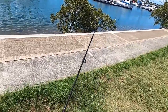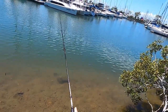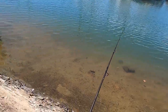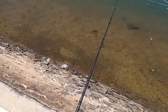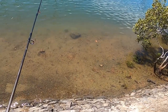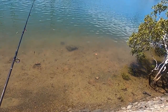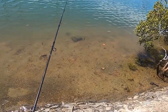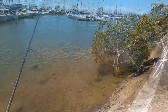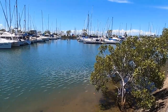Okay, I'm going to do a quick throw in here while we've stopped. See what's in these waters. A little baby brim. Okay, so only a few nibbles here, so we'll keep moving on, see if we can find a bit more tree or some kind of structure to fish from.